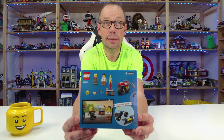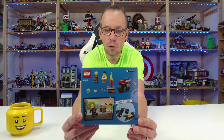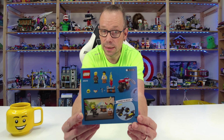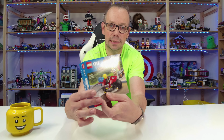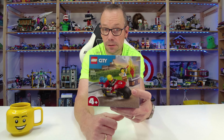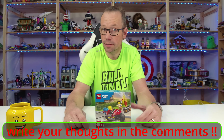And when we take a look at the back of the box, we see we get two minifigures, this small barbecue scene, which needs to be fought against. So the fire motorcycle has this thing here to put out the fire. It's a nice little playset, I think. Let us start. Have fun.